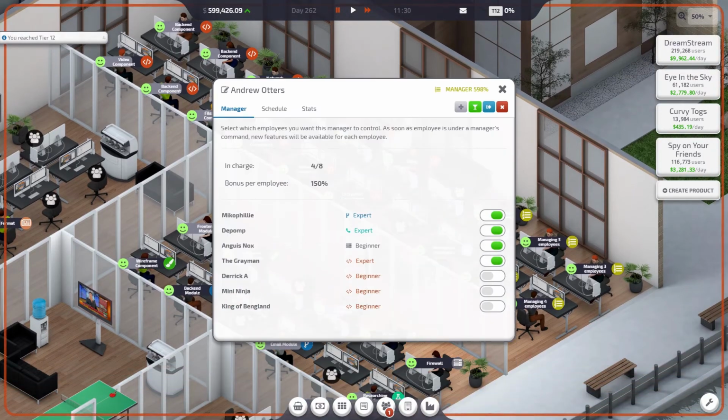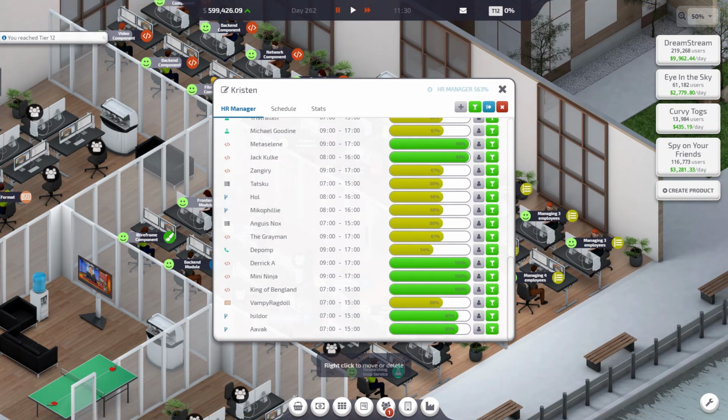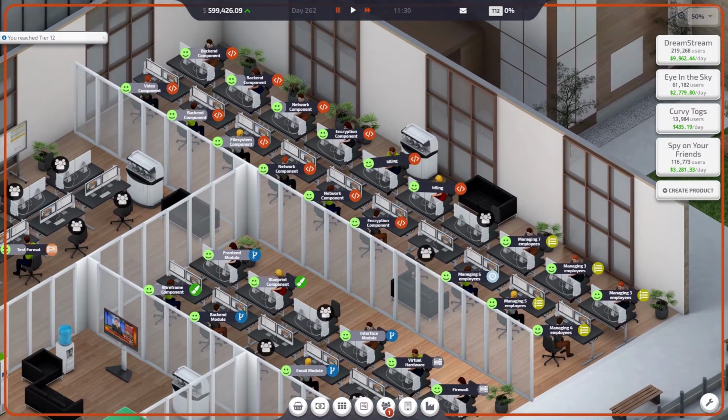Right, let's see. We now have 3 people. Andrew Otters apparently can manage 8 people at once. Wow. Andrew Otters. Aha, Kristen is managing 6 out of 8 managers. Okay, that's fine. So if I had 8 people per manager and we've got 50 people in the office minus the managers, 8, 16, 24. Probably do actually need almost as many managers as I've got. I might even need a couple more. We'll see.